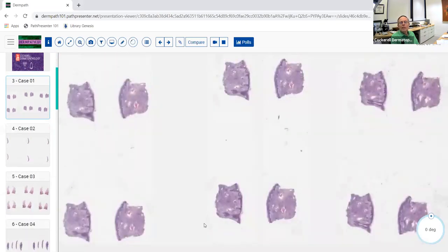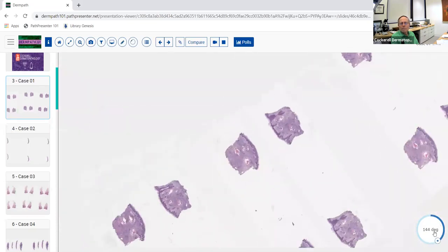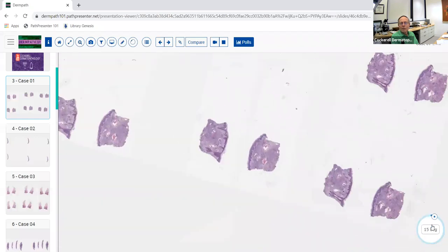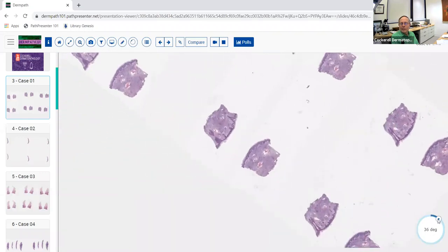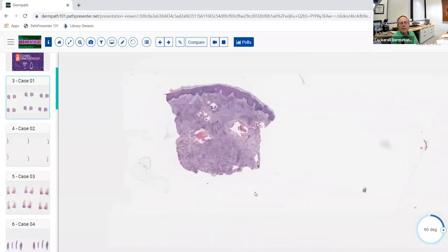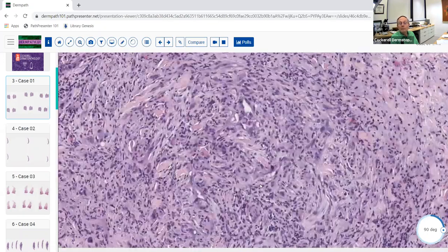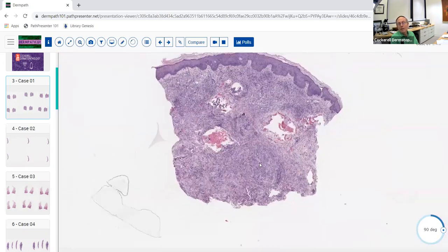So this is the first case, and I believe I might have showed this to you the last time. I'll just quickly go through it in about 2 seconds, but it's another metastasis. There we go. So this is, again, we talked about metastatic neoplasms, and this is just a dermal-based, poorly differentiated squamous neoplasm. And this was a metastatic lung cancer.